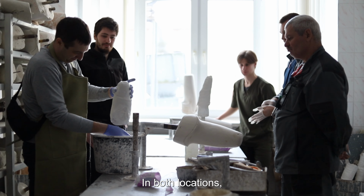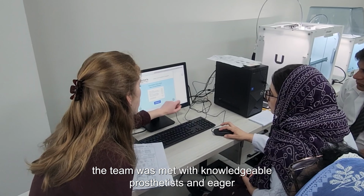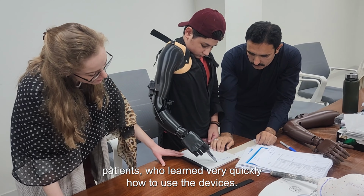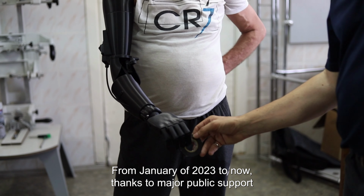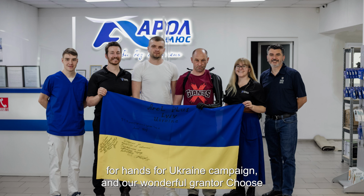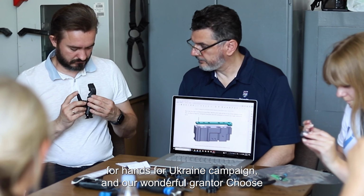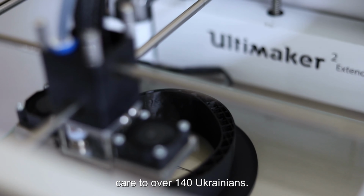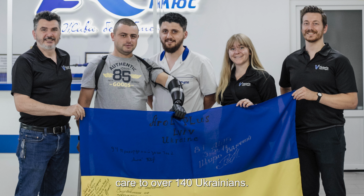In both locations, the team was met with knowledgeable prosthetists and eager patients who learned very quickly how to use the devices. From January of 2023 to now, thanks to major public support for our Hands for Ukraine campaign and our wonderful grantor, Choose Love, our partners in Ukraine have provided prosthetic care to over 140 Ukrainians.